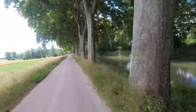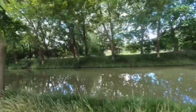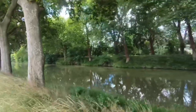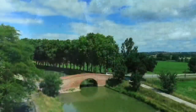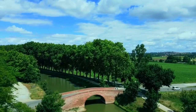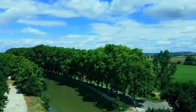So the government said to Pierre-Paul Riquet, okay, if you can actually build a channel, a waterway from the Black Mountains down to where we want to have the canal and actually have water flowing down there, then we'll go ahead with the entire project, we'll build a canal.